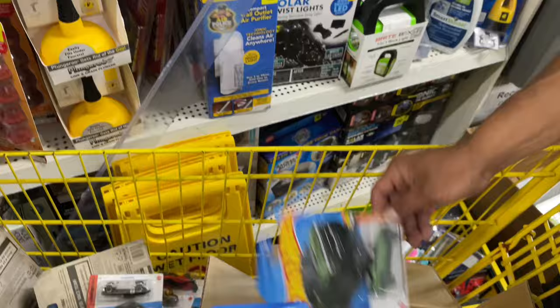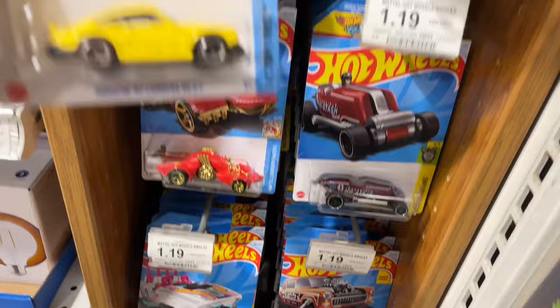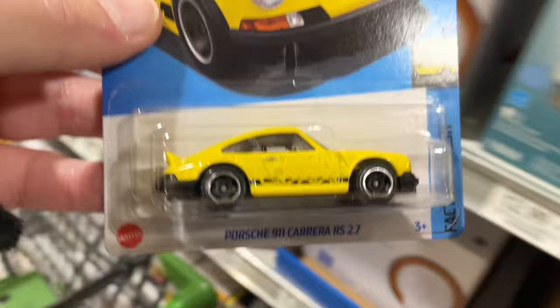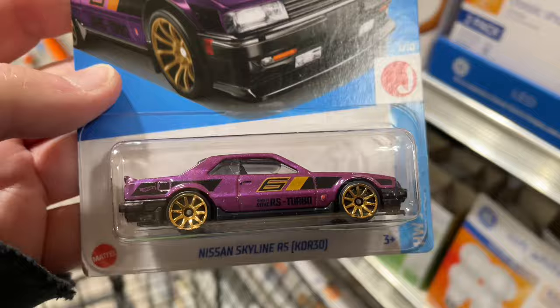Hey guys, now at the grocery store. How's it going? Oh wow, the Porsche's here. This looks really packed. They put more cars up. Awesome. The 911 Carrera. That's a really nice Porsche. Oh yeah, the Nissan Skyline is here. Wow, that's cool. That's a great one. Japanese imports series. That's a beauty, man.